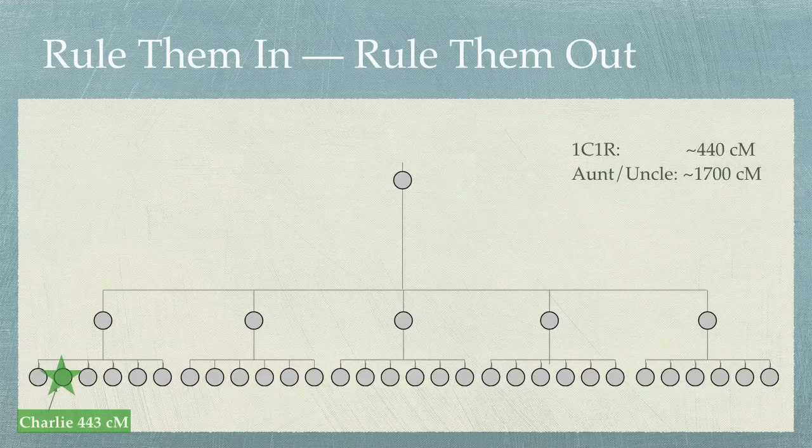I'm going to show you some tricks to help narrow down the field of suspects. People have a tendency to focus on their matches and their match's immediate family. This would be a mistake. Your immediate family hasn't been tested yet, or you would be done already. Let's consider the case above.